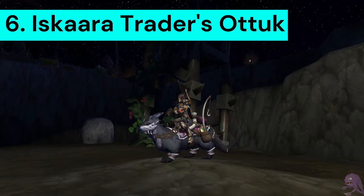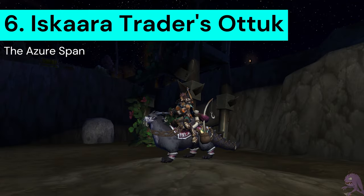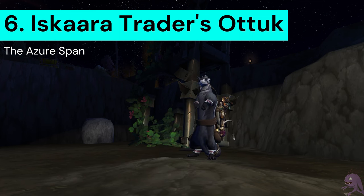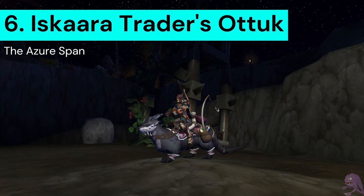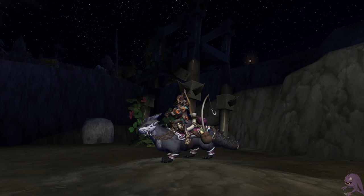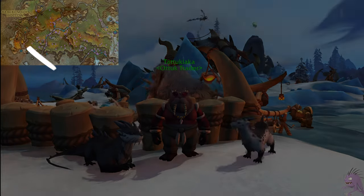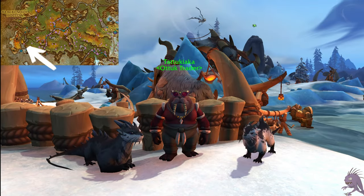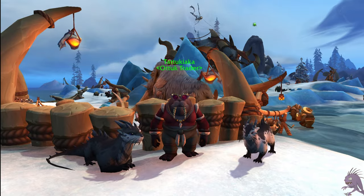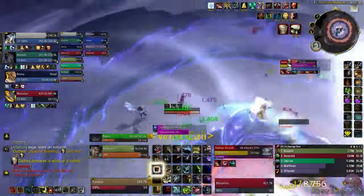All right, at number six, the Scar Trader's Otic found in the Azure Span. To get your hands on this Otic, you're going to need to get a couple neck pieces that drop from the Vault of the Incarnate Raid, so you're definitely going to want to work on this while Dragonflight is still a current expansion. This mount is sold by a Tuskarr named Tachu Kiaka, and he wants the neck piece that drops off Taros and the neck piece that drops off of Dathea Ascended.